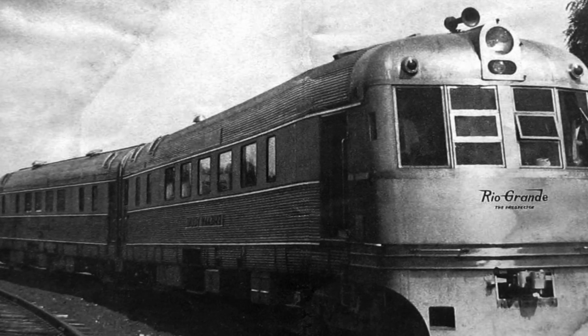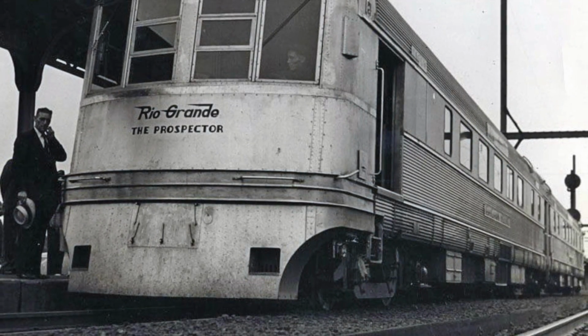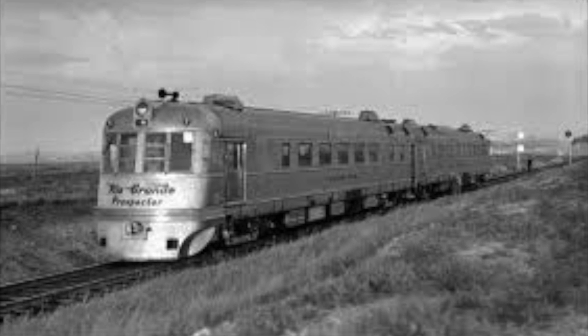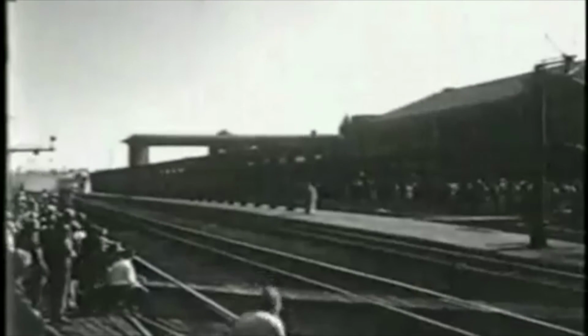diesel multiple unit for the Denver and Rio Grande Western Railroad. The Prospector was a two-car diesel multiple unit that had both coach and sleeping car accommodations. This design was popular with the public and crews, but the cars suffered mechanical failures and were retired in 1942. So far, the only successful and reliable self-propelled vehicles Budd has been able to produce were the streamliner train sets.